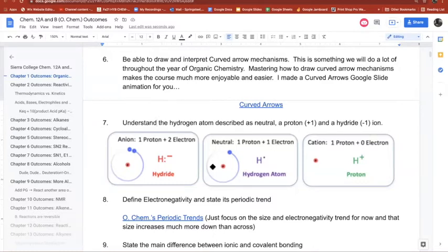And then the neutral hydrogen atom has that one positive proton, no neutrons, just one proton. And it has a single negative electron. So overall, no charge, plus proton, negative electron. And then the hydride, it has an extra electron. So it winds up having a negative charge because it's like -2 + 1 is -1. So we call this a hydride when it has an extra electron, just a hydrogen atom when it's neutral. And then if you lose the electron from the hydrogen atom, it's just a proton, that's it.